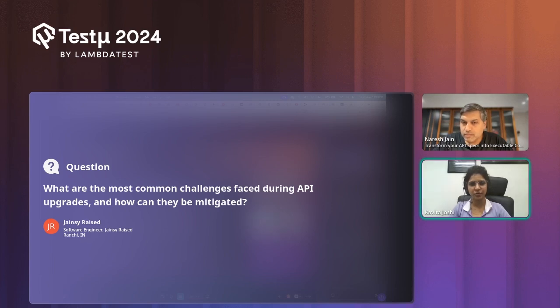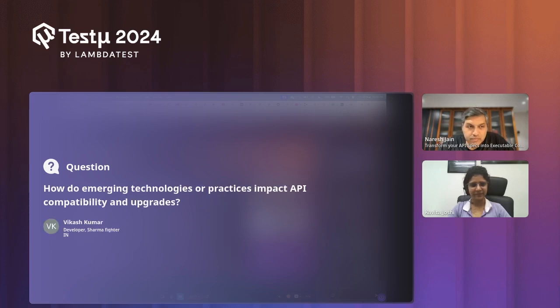So let's take up the last question, Naresh, for today. Sure. How do emerging technologies or practices impact API compatibility and upgrades?